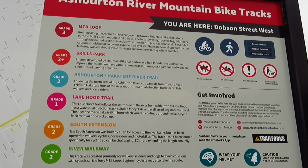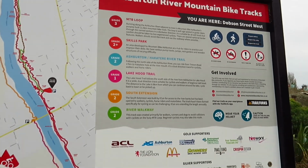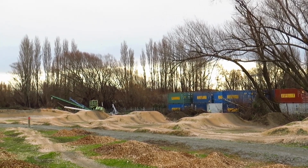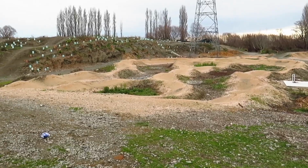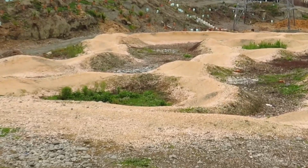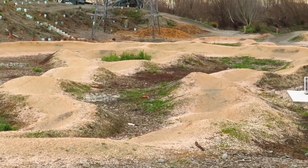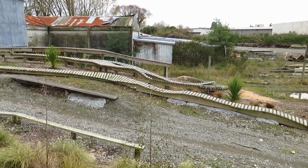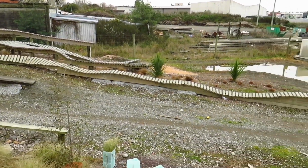We're gonna be doing the MTB loop and the skills part. Let's start at the skills part. They have a jump progression with a bunch of tabletops from small to the big one. Next is the pump track and a few of the scary skinnies.